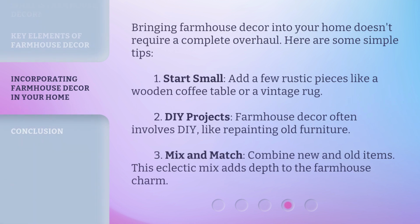Bringing farmhouse decor into your home doesn't require a complete overhaul. Here are some simple tips. 1. Start small. Add a few rustic pieces like a wooden coffee table or a vintage rug. 2. DIY projects. Farmhouse decor often involves DIY, like repainting old furniture. 3. Mix and match. Combine new and old items. This eclectic mix adds depth to the farmhouse charm.